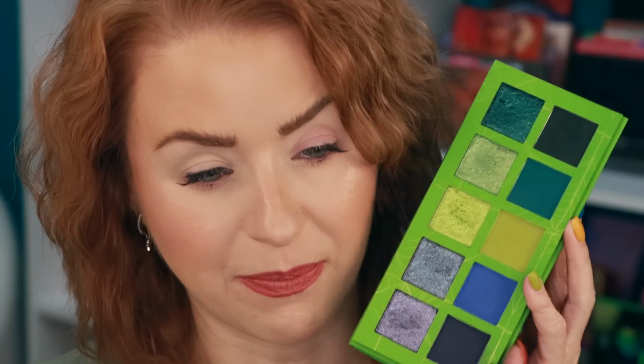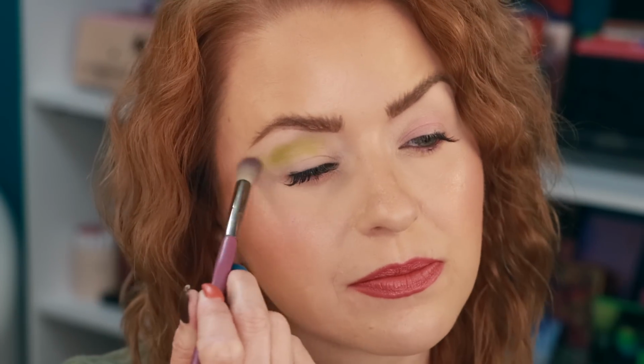So much. Okay, first we're going to start with this shade. I've just been dying to use this shade and I'm using my Game Beauty E01. We're going to stamp this in the crease.